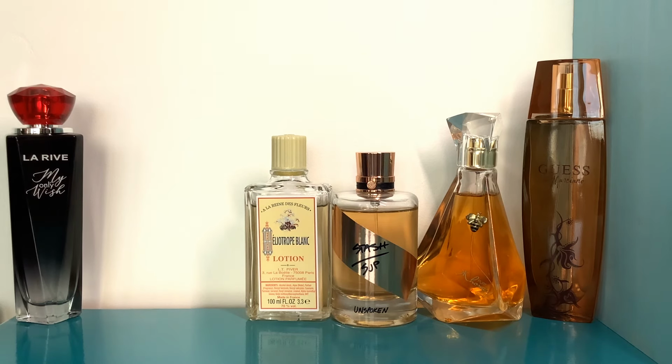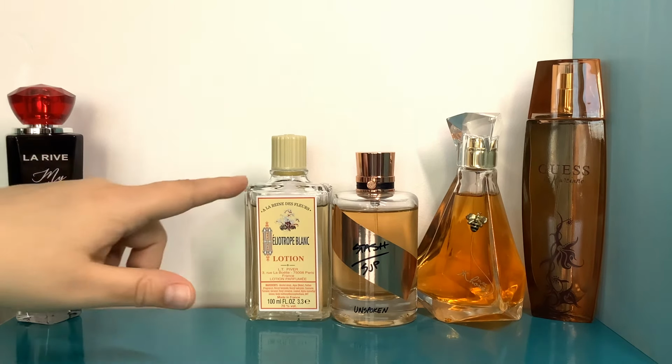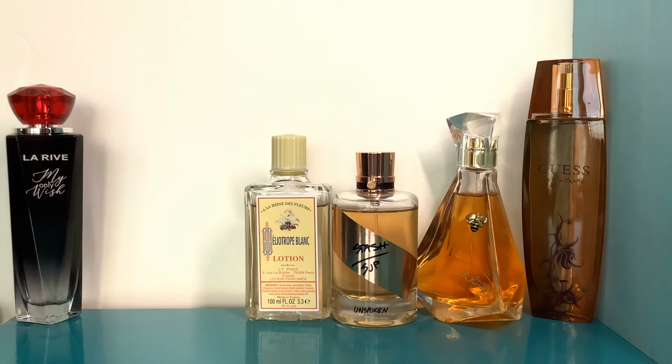It's amazingly strong for the fact that it's a lotion, and you will smell it for a long time, but it's not like beast mode projection or anything. Just literally taking it out of the box, I've got it all over my fingers, because there's a problem with splash bottles. They do tend to leak a little bit, but it's just a very pleasant, sweet, sort of yummy classic smell, this one.